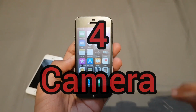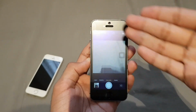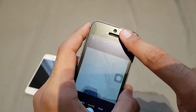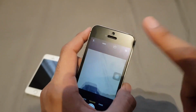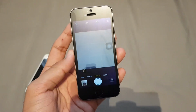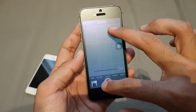Number 4 is the camera. So now let's check out the camera. This is the camera UI. For the rear camera, it has 8 megapixels with dual tone LED flash. And for the selfie, it has 1.2 megapixels without any LED flash at all. Maybe the zoom is 4x, not too sure because it doesn't say here, including video support, except for the selfie, it doesn't support.